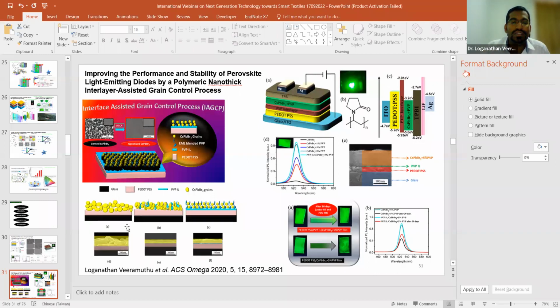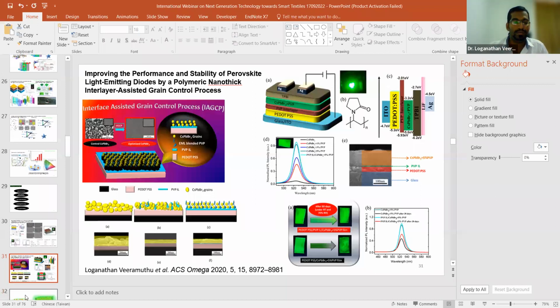You can see this figure with the different colors, here, A is only perovskites. When we use perovskites with the PVP, it's going to alter your surface characteristics. And when we employ further the PVP interlayer, we can harvest even better efficiencies. So this was published in 2020.